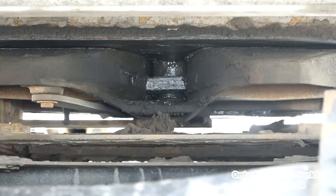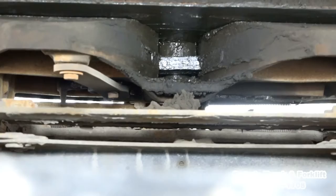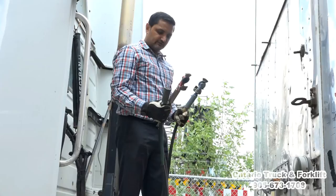Lock handle is properly in, so it's in a locked position. There's no gap between apron plate and the fifth wheel. Okay, now we'll check the jaw lock if they're closed. So our jaw is fully locked behind the kingpin. So now we have to connect the lines, okay?